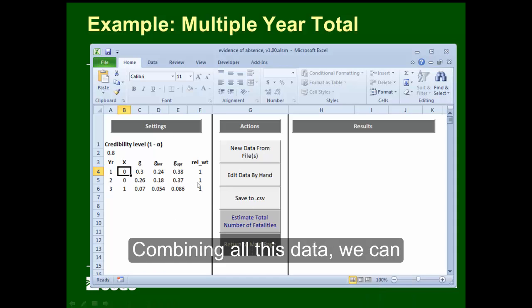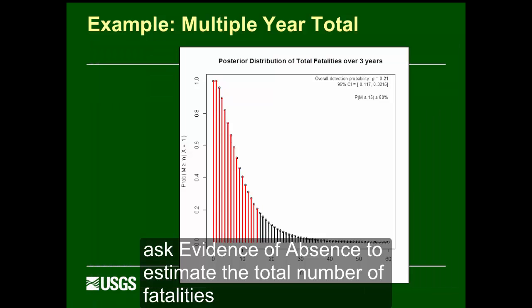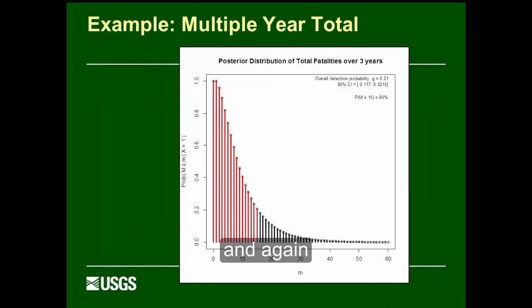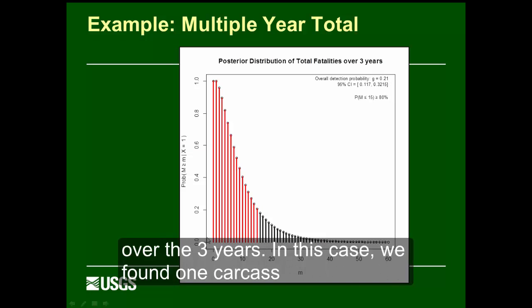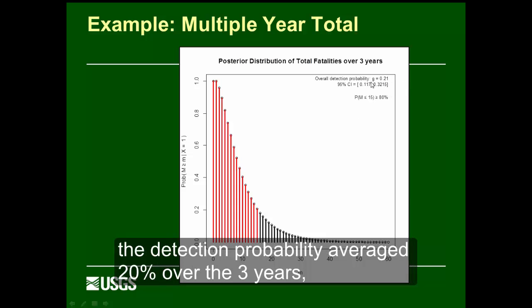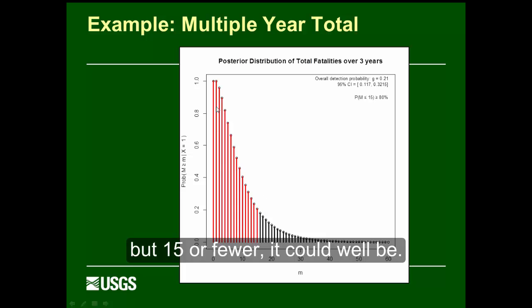Combining all this data, we can ask evidence of absence to estimate the total number of fatalities, and again, it will give us the posterior distribution for the total fatalities over the 3 years. In this case, we found one carcass. The detection probability averaged 20% over the 3 years, and we can rule out fatalities exceeding 15, but 15 or fewer, it could well be.